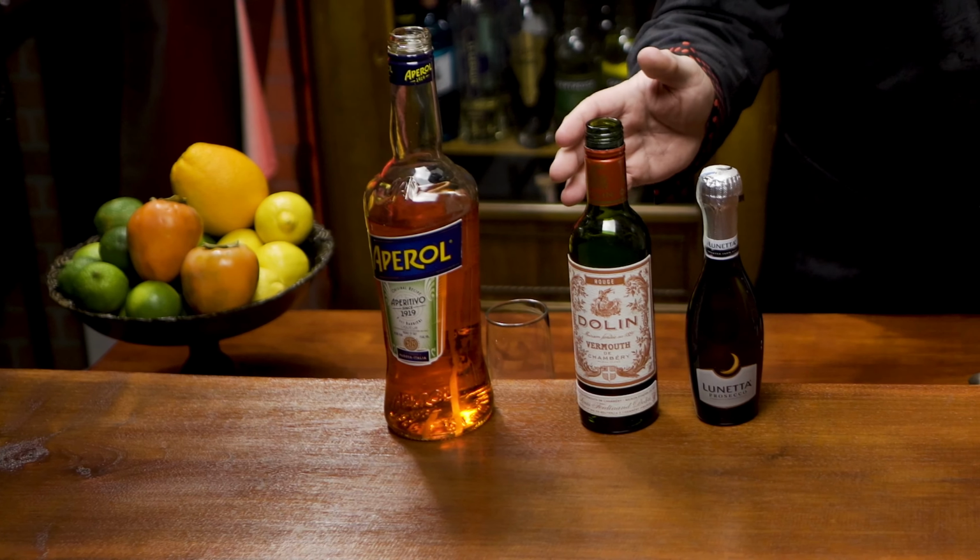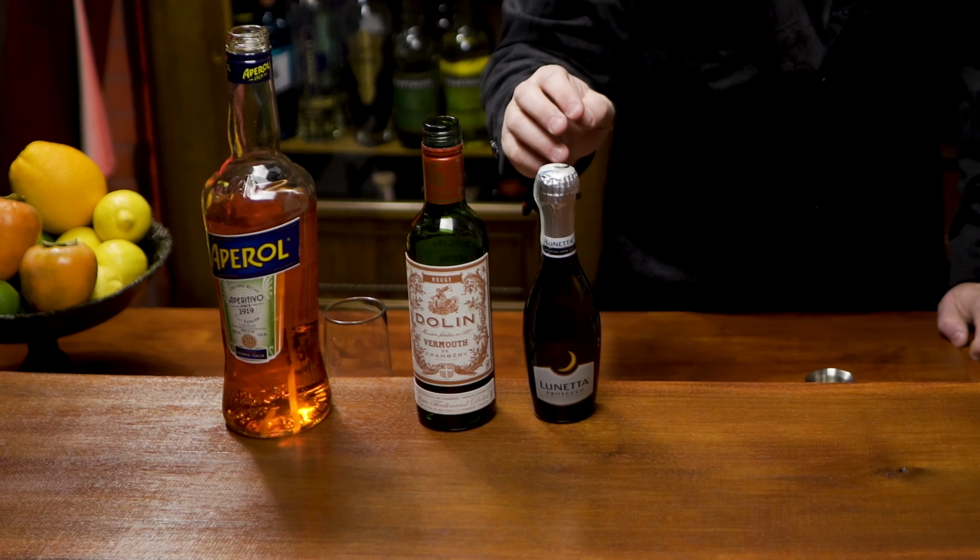All of these bottles are already chilled. I keep them in the refrigerator. With vermouth, once you open it, you are going to want to refrigerate it. An open bottle of vermouth will typically last you about 6 months before the flavors start to go off, which is why I buy these smaller bottles, so it doesn't go to waste.